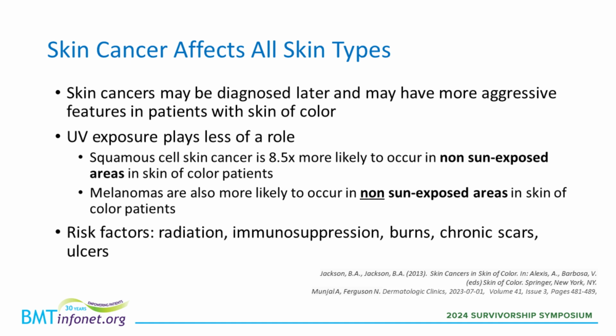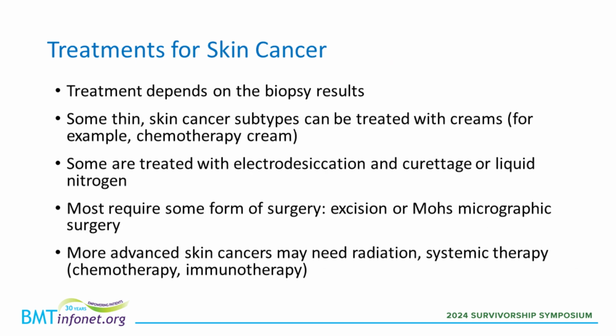And melanomas as well. And that's why we hear a lot about melanomas occurring on the palms and the soles in patients with skin of color. And some specific risk factors in skin of color patients are radiation, immunosuppression, prior burns, chronic scars, and also chronic ulcers.